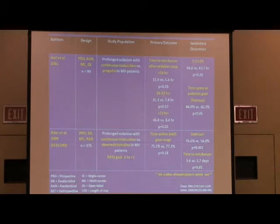Then finally, the SEDCOM group in 2009 did a prospective double-blind multi-center randomized controlled trial of prolonged sedation with continuous midazolam versus dexmedetomidine in patients with a light sedation goal, RASS of 0 to -2, or plus 1. So as you can see here, their time within the RASS goal range is actually no different between benzo and dexmedetomidine. But their incidence of delirium was much, much higher with midazolam. And you can kind of see a pattern here with benzos and delirium. But also their time to extubation was shorter with patients on dexmedetomidine. It's worth noting that all of these studies that I talked about allowed adjunct opioid use for pain management.